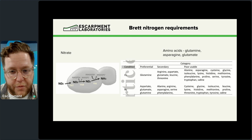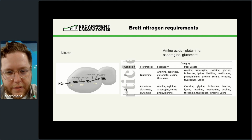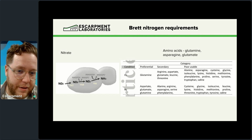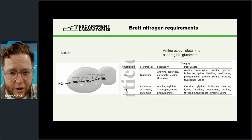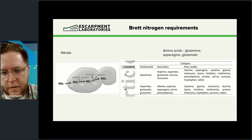It also has preferred amino acids. So this is true for Saccharomyces. It has amino acids it really, really likes. Which luckily for us, they're pretty similar between Brett and Sac. Like they do tend to like aspartate, glutamine, and glutamate, but they'll use other amino acids as well. Just depends on how these building blocks are structured, and how easy is it for the yeast to work with these little protein Lego pieces and build them into proteins.